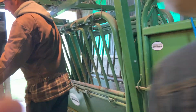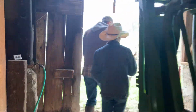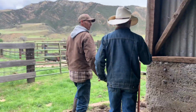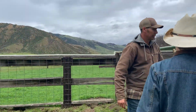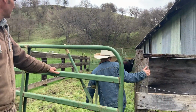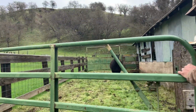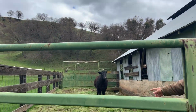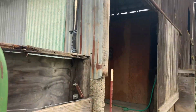Let's do it. All right, we got it halfway there, so let's go back this way. You want me to go open up the... I think, yeah, Michelle, you want to go swing? Yeah, because we got her in here so far. So we just need you to swing the gate up. Put it here. If you get through this, you'll be good.